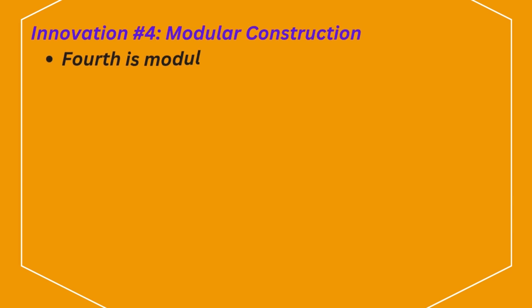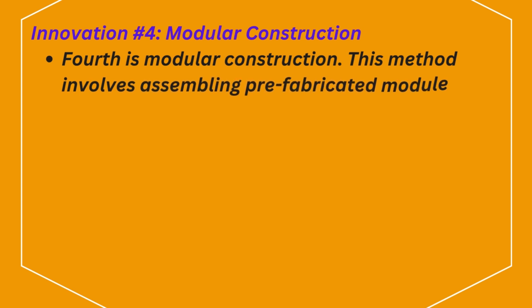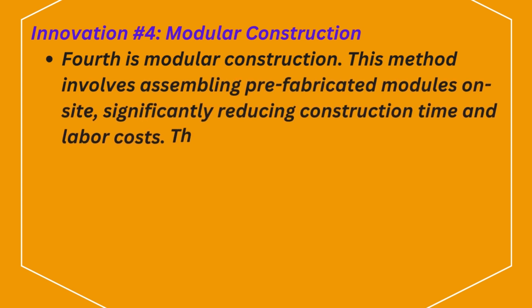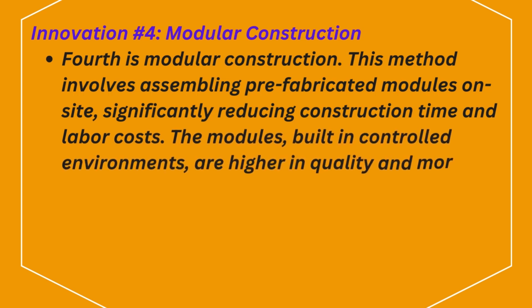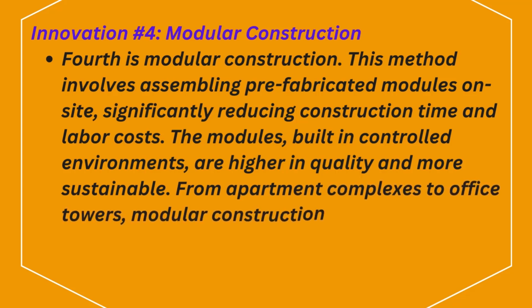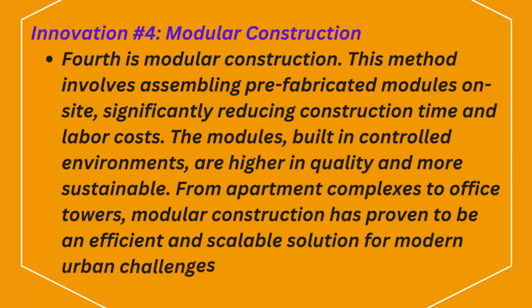Innovation number 4. Modular construction. Fourth is modular construction. This method involves assembling prefabricated modules on-site, significantly reducing construction time and labor costs. The modules, built in controlled environments, are higher in quality and more sustainable. From apartment complexes to office towers, modular construction has proven to be an efficient and scalable solution for modern urban challenges.